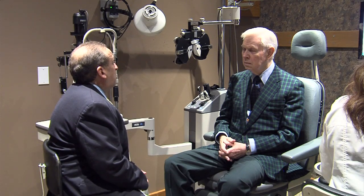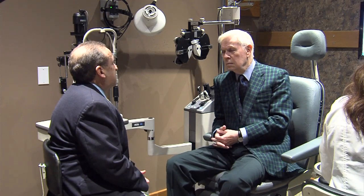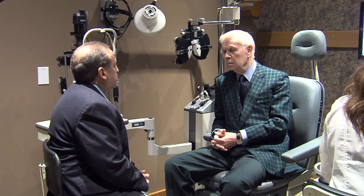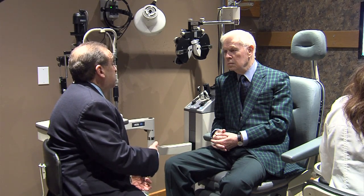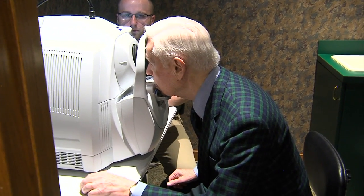The problem with glaucoma is that you don't know that you have it until you've lost half your vision, is what it's estimated. So the key is to catch it early, and that's why it's recommended that adults, particularly Caucasian adults over the age of 40, need to be screened for it. And in the African American population, it's even more prevalent, so they're recommended to start getting screened even in their 30s or 35.